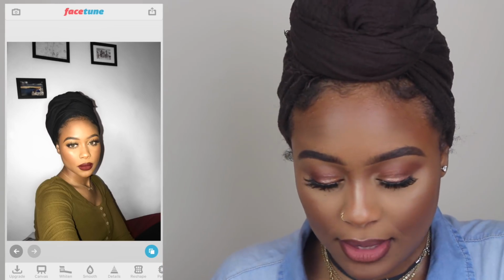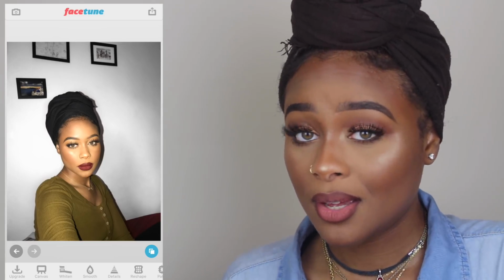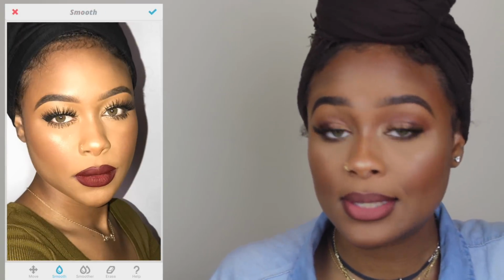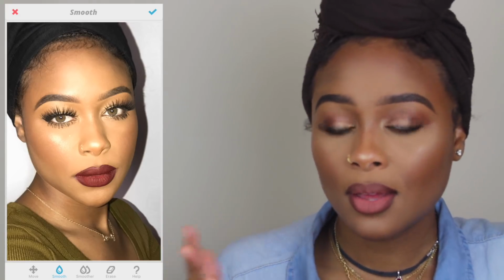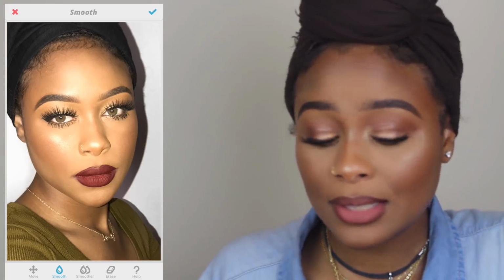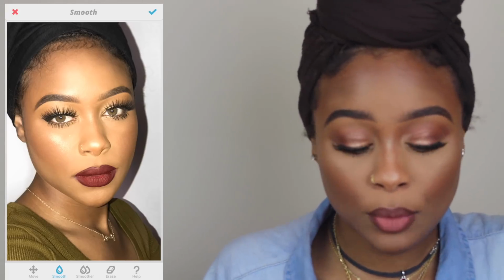Next thing I do for my face is I'm going to go into the smoothing tool. Now this is the tool where everything can go downhill. Definitely don't go overboard with it. The number one trick I've learned is to not swipe. That's how you get that really Play-Doh-y look that a lot of people have when they over smooth. I don't like doing that. I like to leave a little bit of texture on my skin, but the trick to smooth is to tap. So I'm going to press smooth.